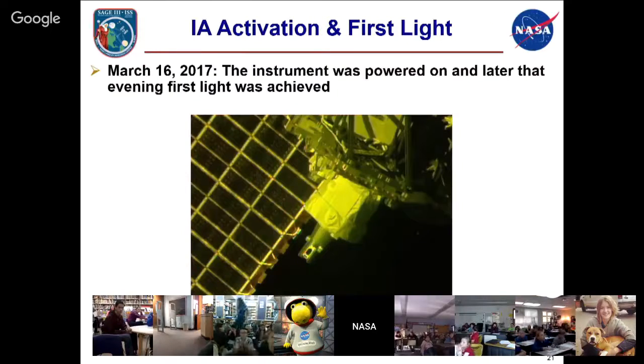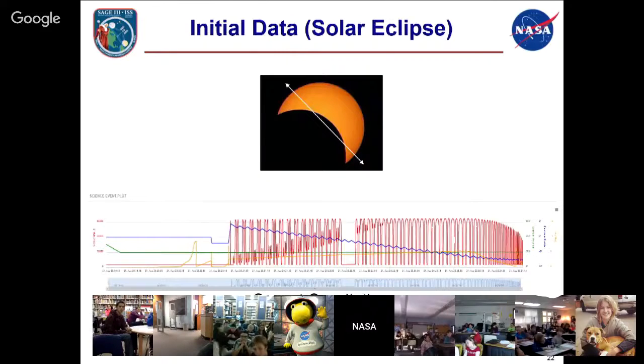So, just a quick history, we powered on March 16th, and we got first light at that time. So we haven't been on very long. It's just been since March. And then this is just an example of what we see from what we call a telemetry stream. It doesn't really show you the science. This is just showing you the mechanisms in the scan head collecting the data.